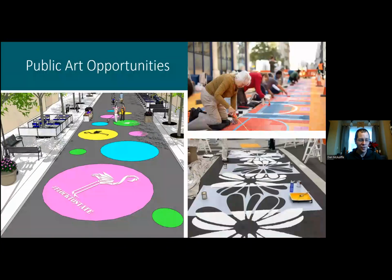So as I mentioned, again, that branding about stenciling, and this could be an idea of how that works.